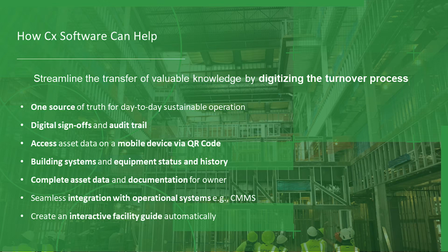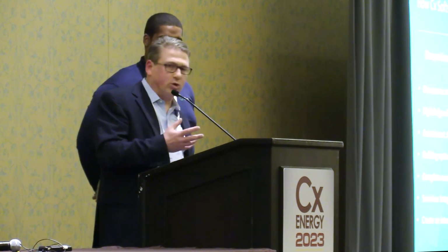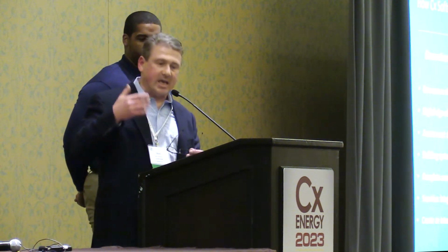So how do you streamline this process, right? Basically, what you do is start by making sure that the owner, when utilizing the data, has one source of truth, right? So that's how they're benefiting from it, because that data is coming from different sources, and when it's standardized, the owner has the only source, the correct source of that information. The digital sign-offs, audit trail, so that the owner understands who's done what on the project, who's done what on a piece of equipment, so they have all the records, and they can always come back and verify this and ask additional questions.